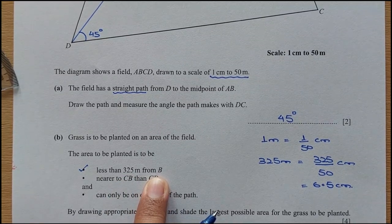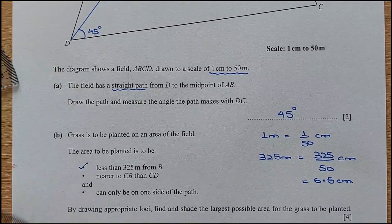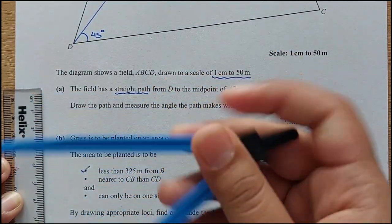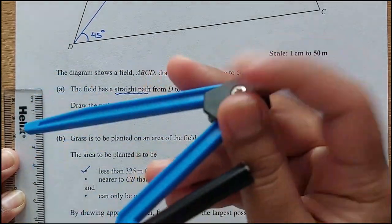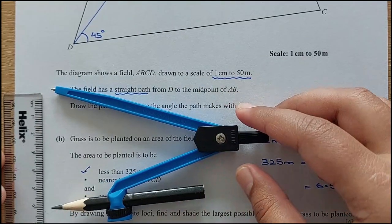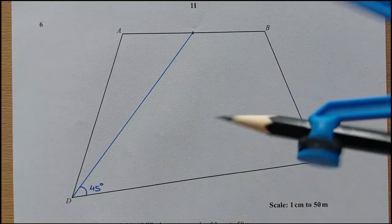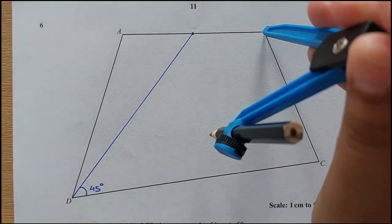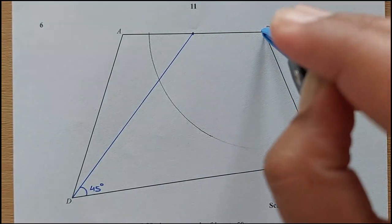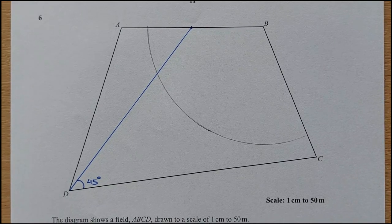It means we need to make an arc at point B, and the length of that arc is 6.5 centimeter. Okay, so we need to open the compass with the length 6.5 centimeter. So let me show you the 6.5 centimeter. No, it is less. Let me open it. 7 centimeter. This is exactly equal to 6.5 centimeter. You can see it again. 6.5 centimeter. So we need to draw an arc from point B. Put it at B and draw an arc. That must be inside. Yes. Okay, that is less than 6.5 centimeter from B, right?